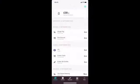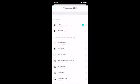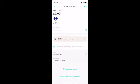For the client, the app is very intuitive with no training required. In each transaction, your client can recategorize and also look at the tax guidance around what each category means. They can add a note. Here it says Travel to Client, which is visible in real time through the portal.